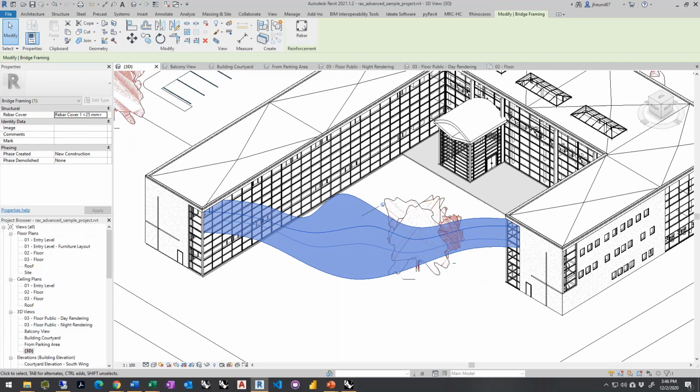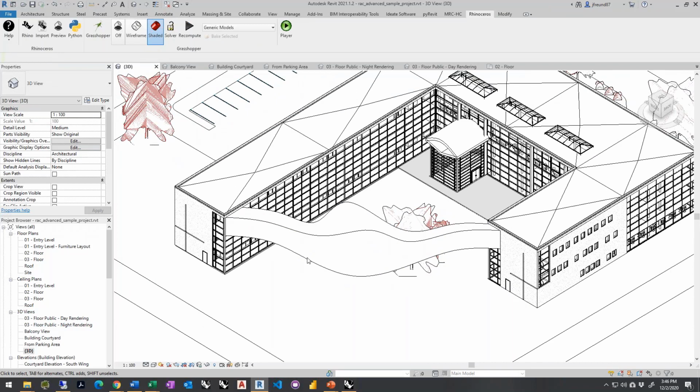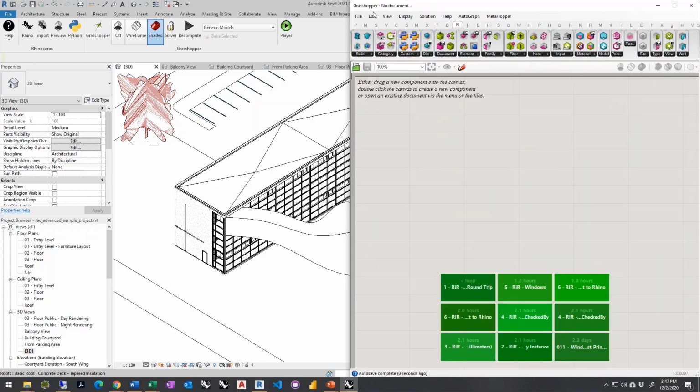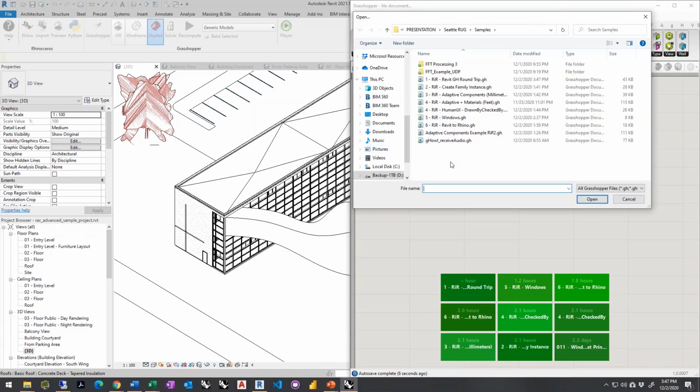I can go even deeper and rationalize this bridge and maybe even add some structure beneath it, because that's quite a span there with curvature. So that would be quite the structural engineering project, but a neat little feature there. So that's pretty much the Revit to Rhino and Grasshopper round trip. So go ahead and just save that and close and proceed on to the next workflow example here.